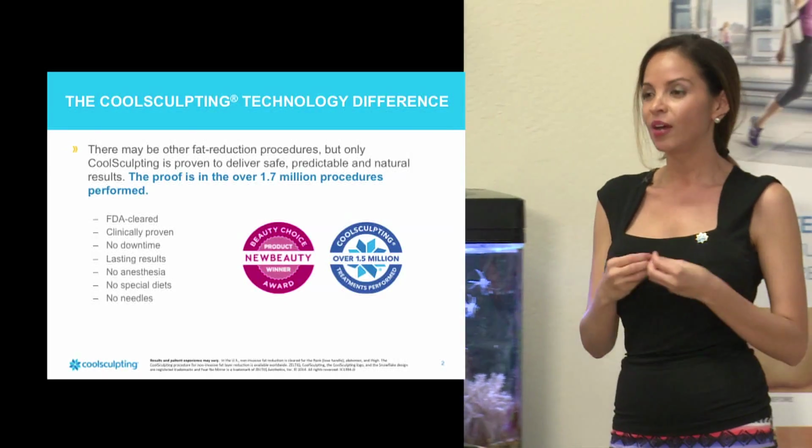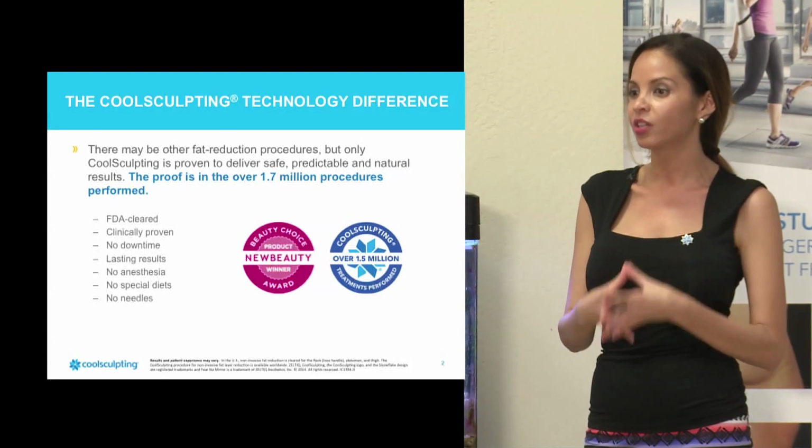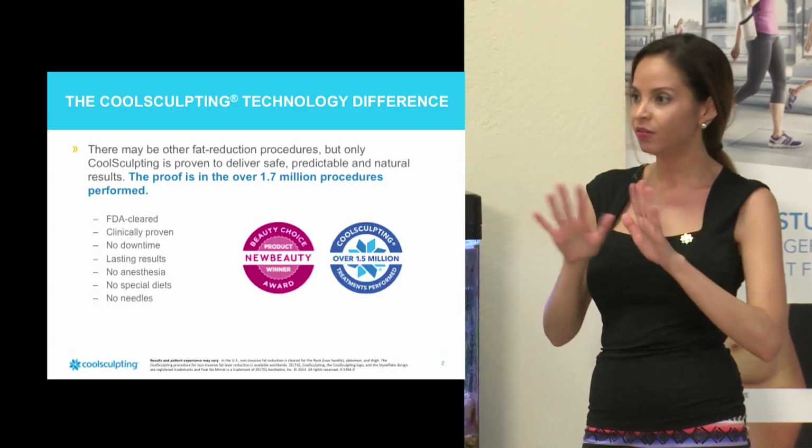Literally, the second you have this procedure done, the only thing that we ask is that you maintain your weight and maintain a healthy lifestyle. We don't necessarily want you to change anything about what you're doing. Maintain what you're doing, and you're going to see the results.